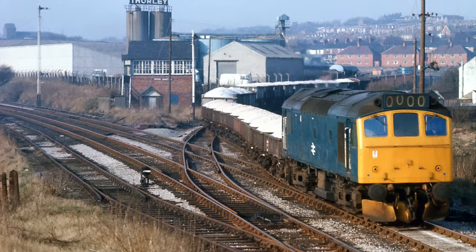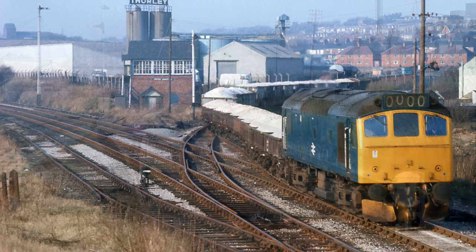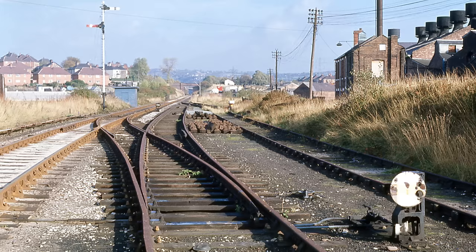As it comes in a little bit closer, look, it's traversing the junction. And also the line off towards Congleton is also clearly still open. So I'm going to put this date to the mid-1970s. And here's the route of the railway looking back towards Stoke-on-Trent. That's the way we're about to walk now.